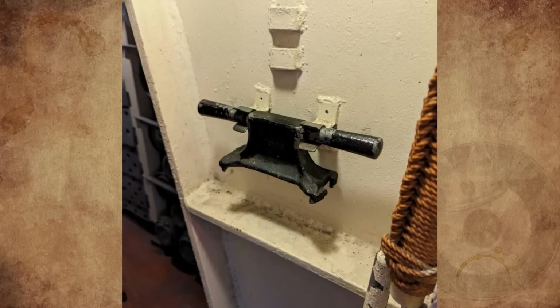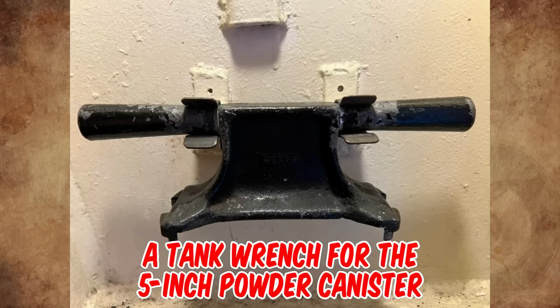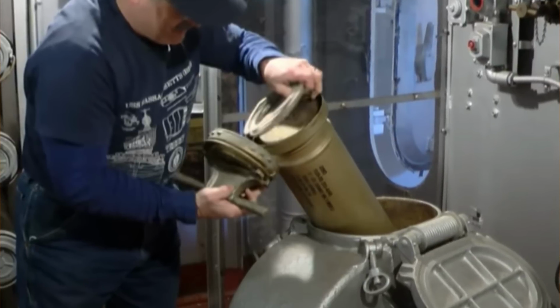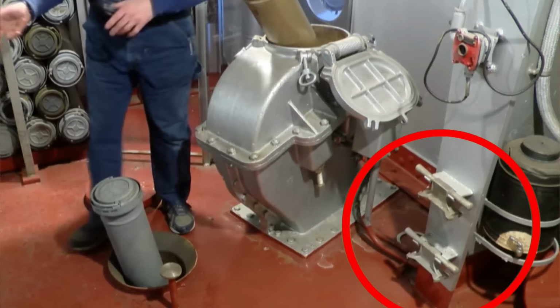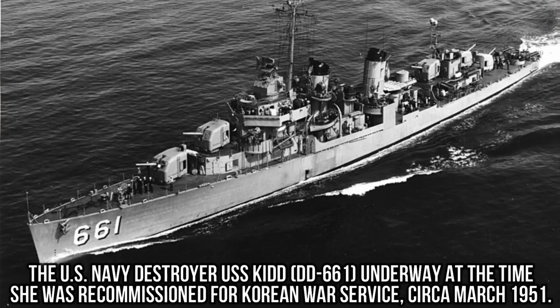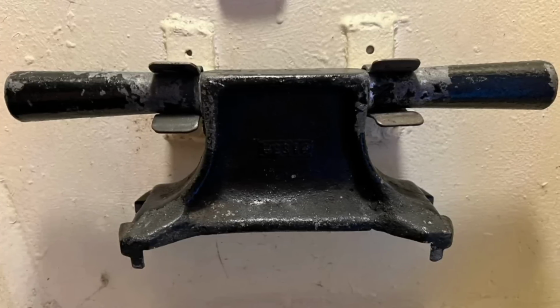Any suggestions? That is a tank wrench for the 5-inch powder canister. This was used when the top is stuck and you can't manually open it. There are some mounted in most ammunition handling rooms. My grandfather was a gunner's mate on a destroyer during World War II. He had one of these hanging on his wall when I was a kid.